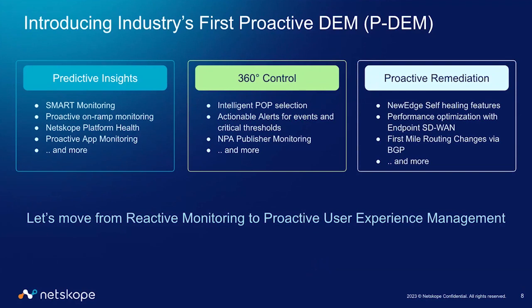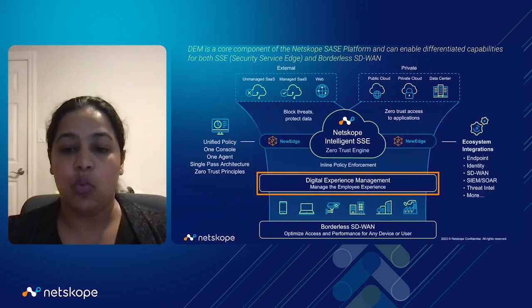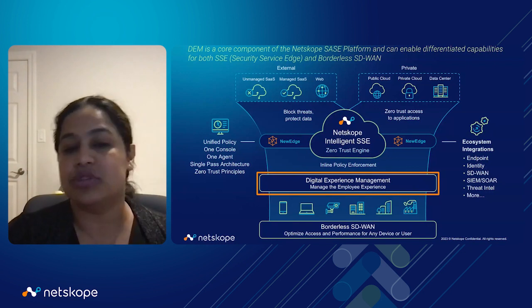user experience management. Now, DEM is an integral, absolutely core component of the Netskope SASE platform. It accounts for that true view into how the Netskope platform provides very, very critical security services without performance trade-offs. And it's important to understand that our DEM solution provides this while continuing to enable the one console, one agent, unified policy, single pass architecture that stays true to the zero trust principles.